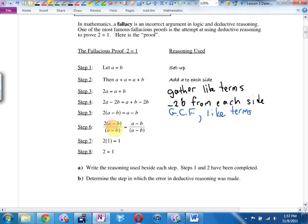What are they doing here to both sides? You see it? What are they doing to both sides here? I heard someone say dividing. Yeah. Dividing what? Marcus. Are you allowed to divide both sides of an equation by a number? Well, yeah, that's how you got the x by itself. You would divide by 5, divide by 5, or divide by 10 to get the x by itself.